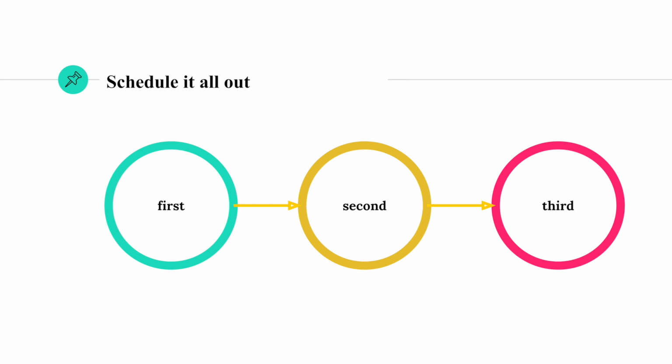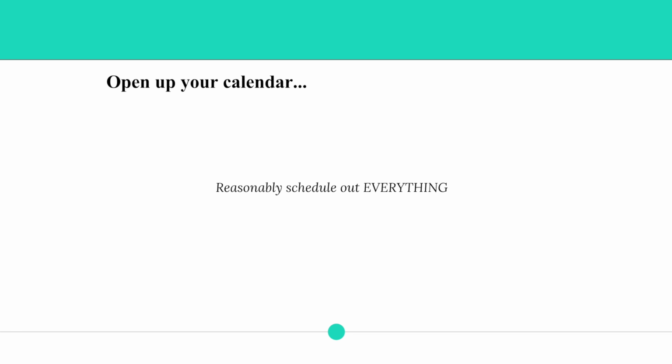Now, once we have all the steps for the course and for the launch strategy, we're going to schedule it all out. Like legit. Like open our calendar and schedule it all out. Okay, so I want to launch on this day. Then we're going to work backwards and figure out when all of these other things are going to happen. So that is one of the last days of the challenge. We're going to open up our calendar and we are going to reasonably schedule everything out.